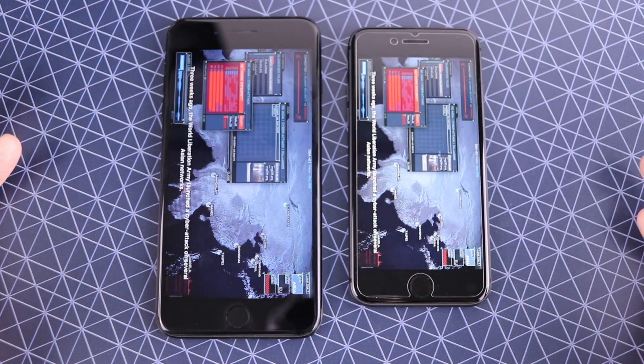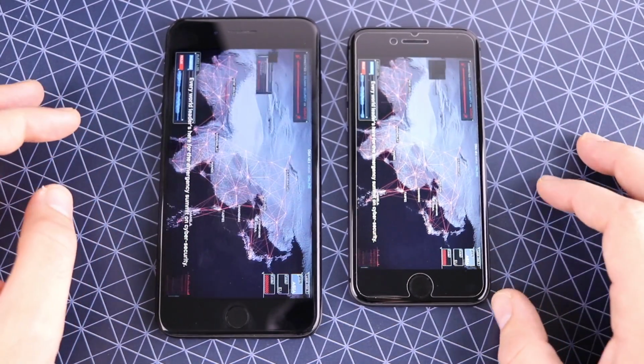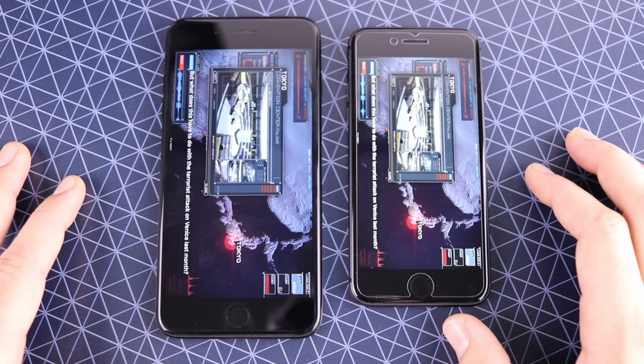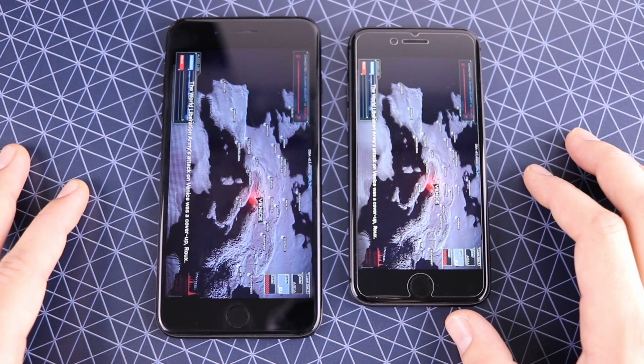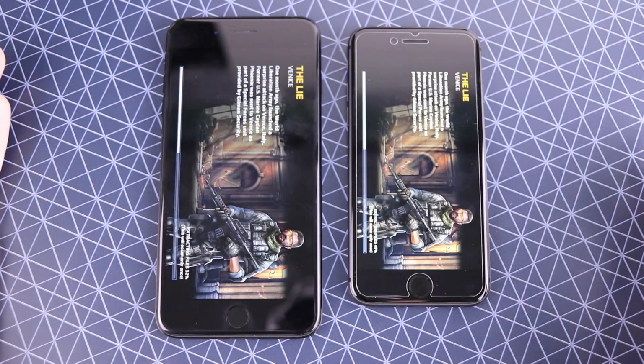Look how even this is. I mean, it's almost nothing. And to look at a spec sheet and see, okay, Apple did their own GPU this year versus last year's PowerVR graphics, you would think, all right, I'm going to get much better gaming performance here. But the case is not really. As you can see right here, it's just loading about the same on both devices.